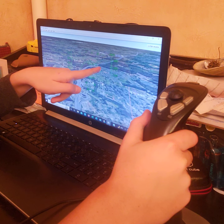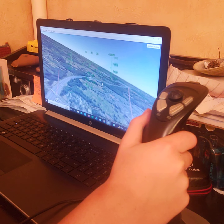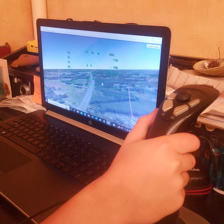Okay, that's enough runway space right there. Alright, let's try and land this thing on a highway. It is possible in this game. I have done it before, and it's really hard.